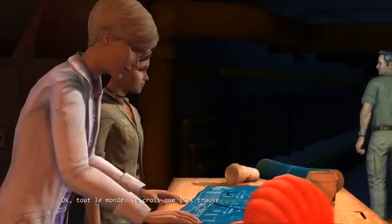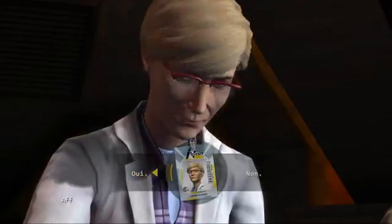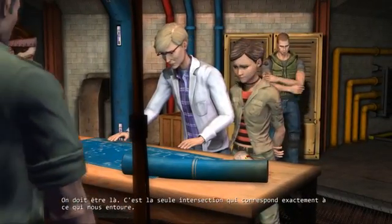Okay, everyone, I think I've got it. Are you sure? I'm positive. Bon, espérons que c'est la bonne. Ah bah si, we must be celle-là. Here. It's the only one that completely matches our surroundings.